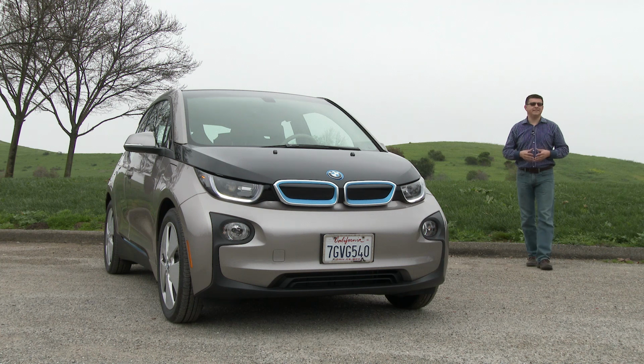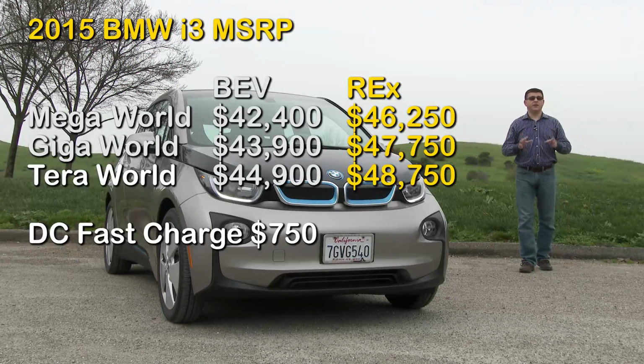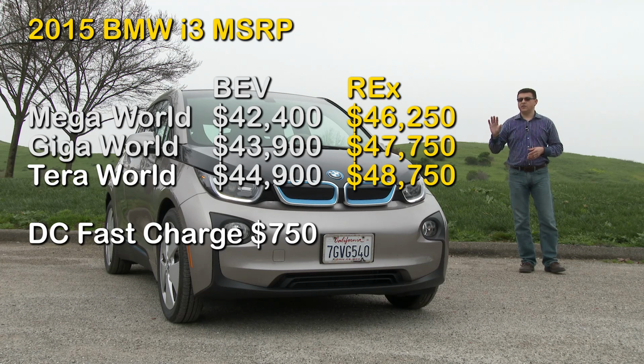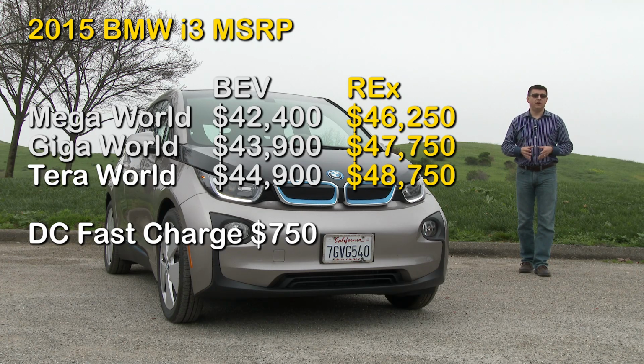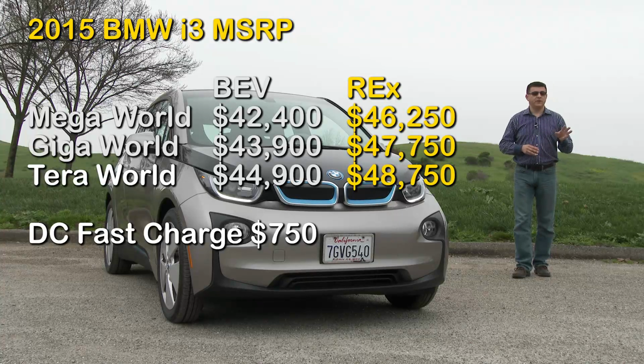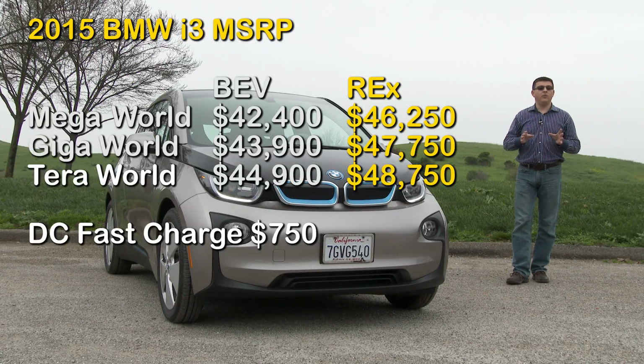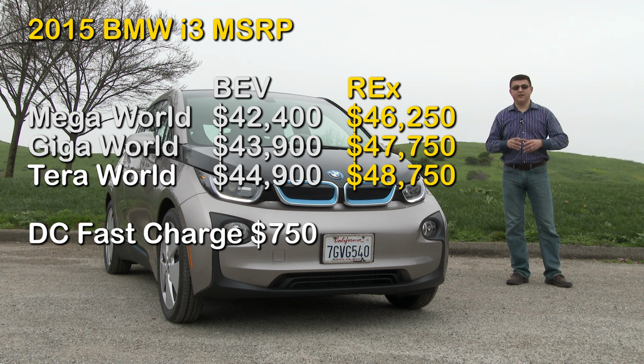Pricing on the i3 is surprisingly simple in the United States because there aren't as many standalone options as you'll find in other BMW models. Things start out at $42,400 for the EV-only model, $46,250 for the one with the range extender. There are 3 different trim levels, Mega, Giga, and Terra. If you load your i3 range extender all the way up, you end up at $55,850.